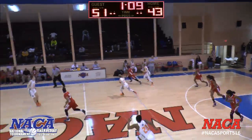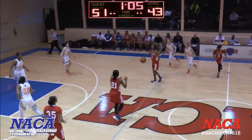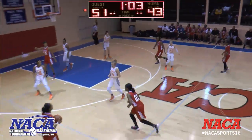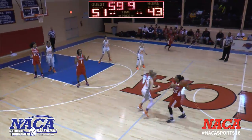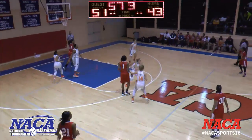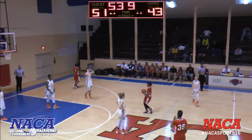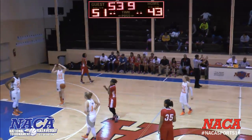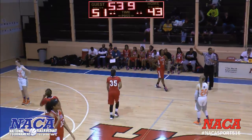Pass in the middle, stolen by Gray. And Makia into the front court. Gets it out of the double team. Back up top now for Davis. Holds there, under a minute to go. Back out front to Gray. And we got a whistle and a foul on Jennifer Davis. It's her third.